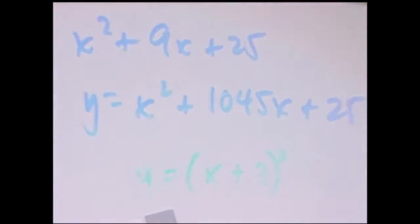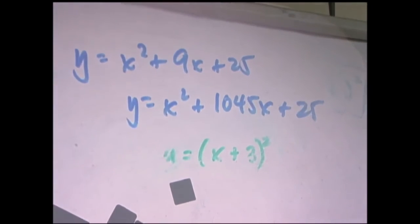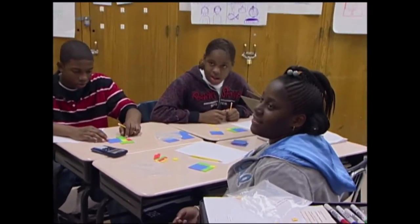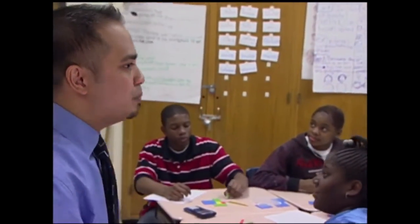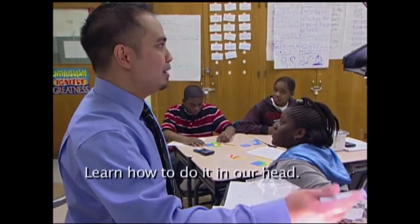What's so funny? You ain't gonna draw it. You're not gonna draw 1,045 X's? No? You don't want me to give you 1,045 X tiles? No. So then what do you think we need to be able to do eventually at some point to be able to convert? Learn how to do it in our head.